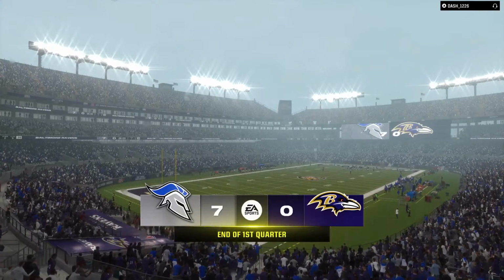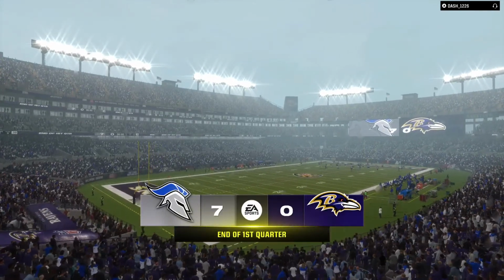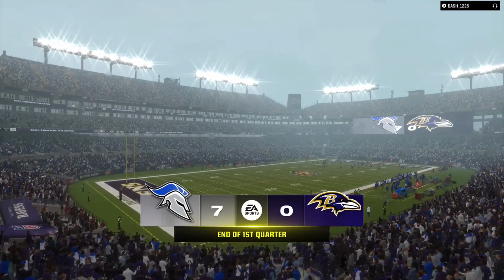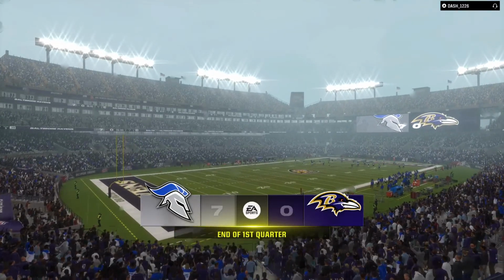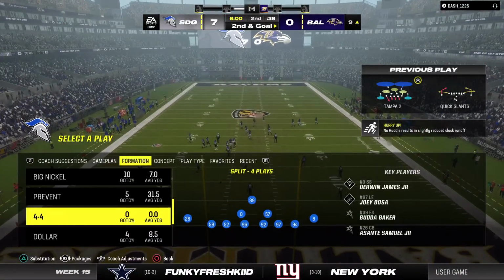After one, 7-0 on EA Sports. Second quarter now from Baltimore. It's the Ravens in possession as they come up now, second and goal.